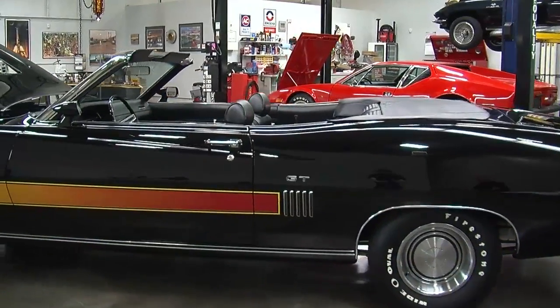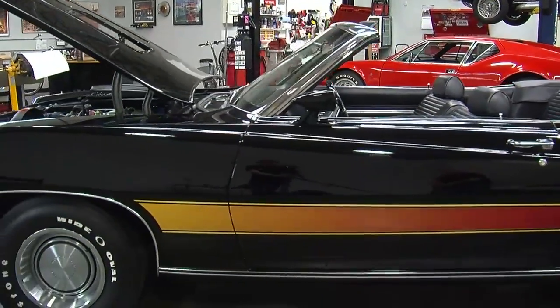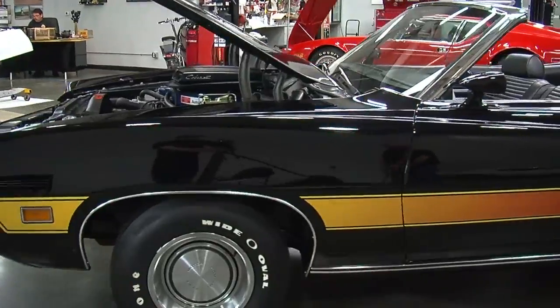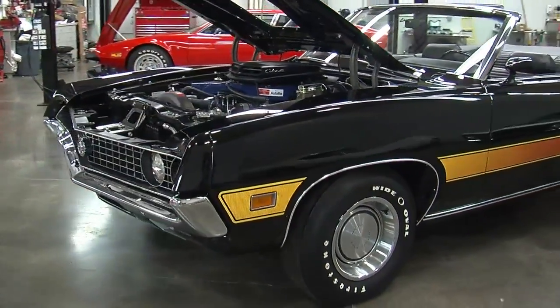You get a car that goes fast, that's high-strung, that's going to be kind of hard to drive, and definitely does not like cruising on the freeway thanks to its 4.30 rear end. But then it's got bench seats and the top goes down.